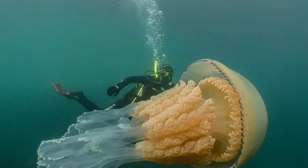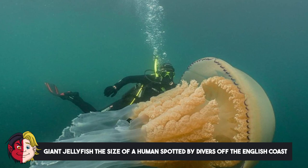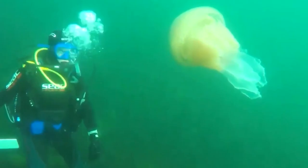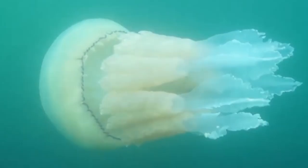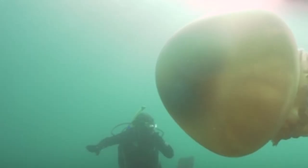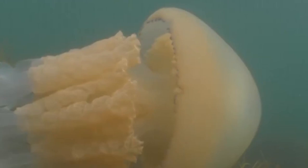Number 1. Giant jellyfish the size of a human spotted by divers off the English coast. Off the southwestern coast of England, a diver was shocked to see a huge jellyfish that was as big as a person. The amazing creature, a barrel jellyfish, was seen by biologist and TV host Lizzie Daly near Falmouth. Daly called the sighting breathtaking.